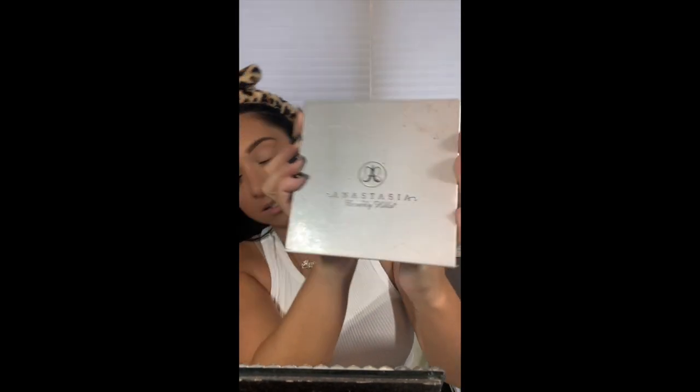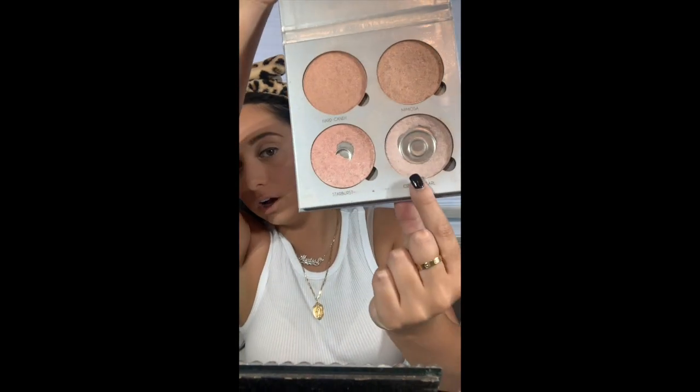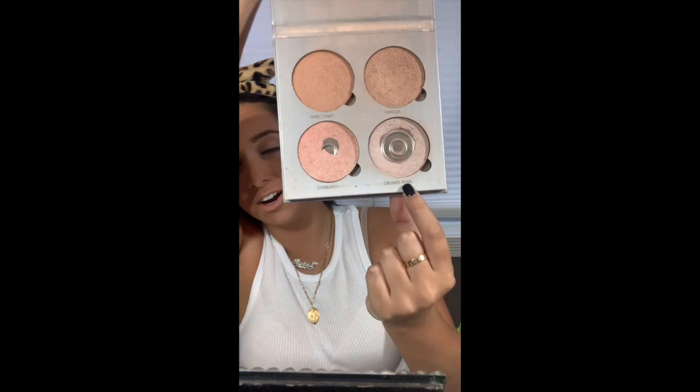And then for the base highlight, I also used the Glow Kit by Anastasia Beverly Hills. And I mixed Crushed Pearl and Starburst. The next step is my brows.